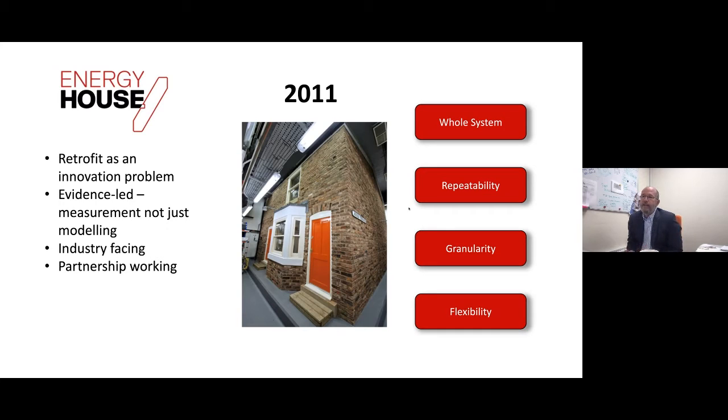And so the idea of Energy House 1 came from the physics department, which was to say there was a gap between things being tested at the lab level, so things being bench tested, and field trials, which were at the time very, very difficult. I think anybody who's been involved in field trials knows how difficult they can be. So the idea was that we could test things under controlled conditions.